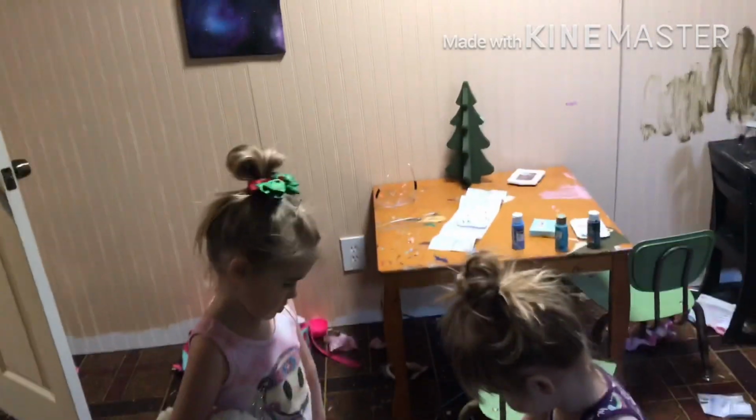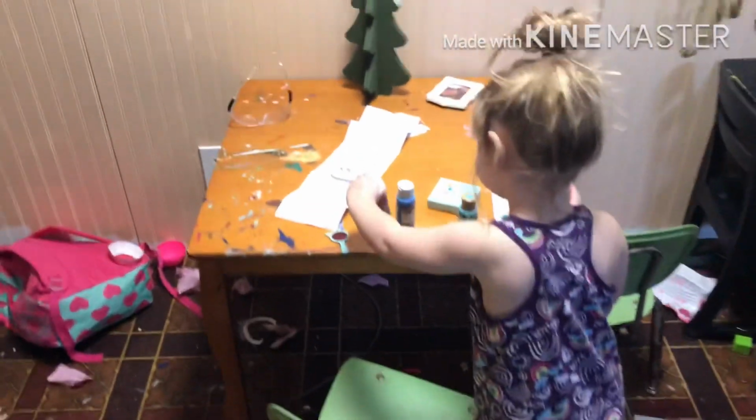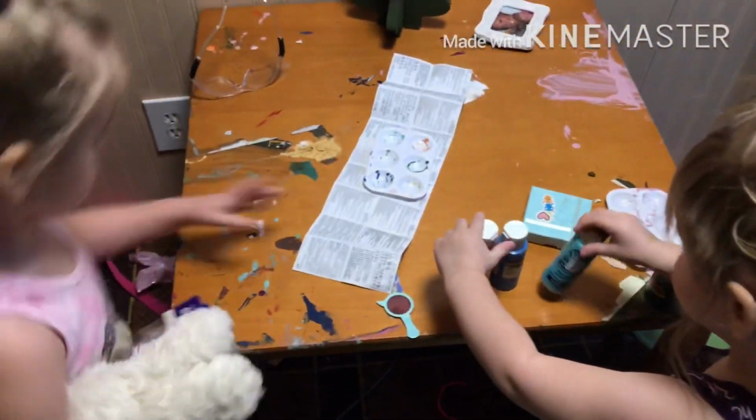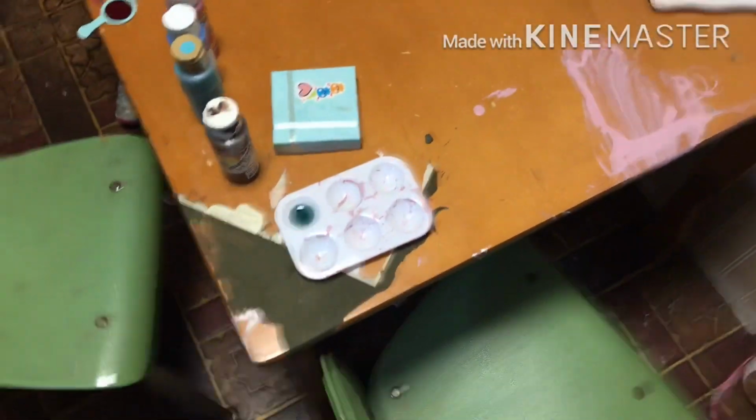We've got quite a few tables for the girls to do their arts and crafts on. I was going to redo all of these, but we figured since it's our art room, they might as well just stay like they are, since they will get messy, like they've already gotten.